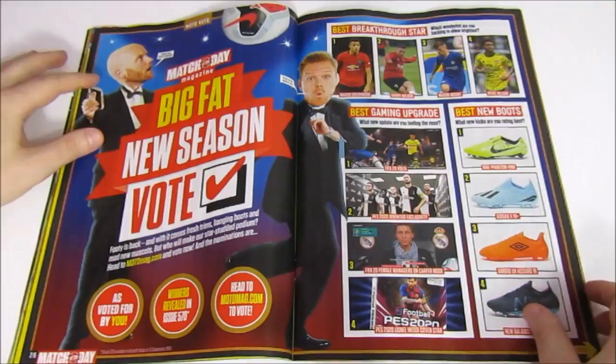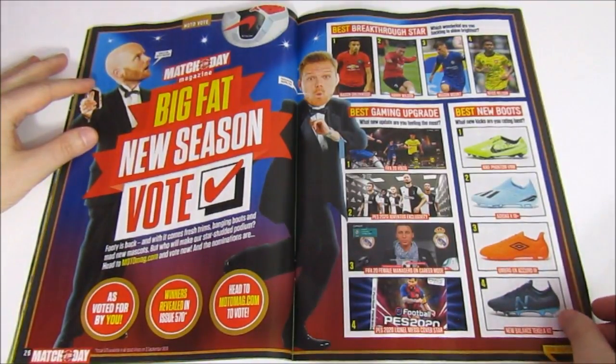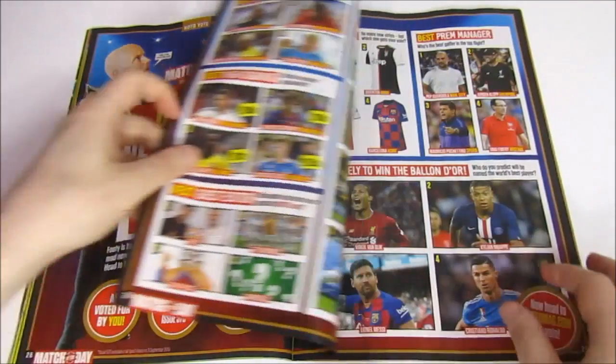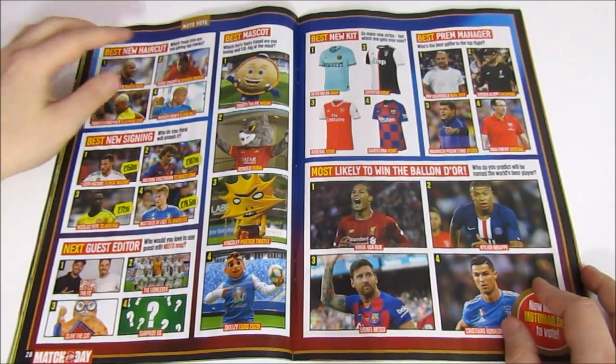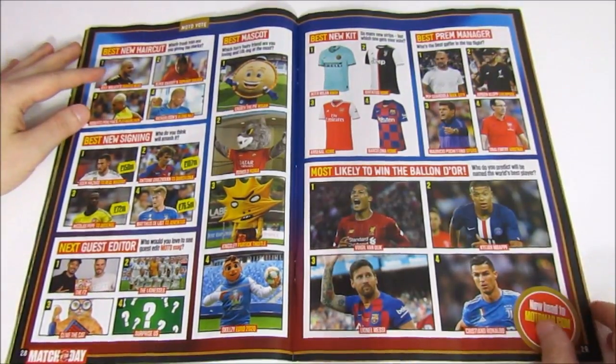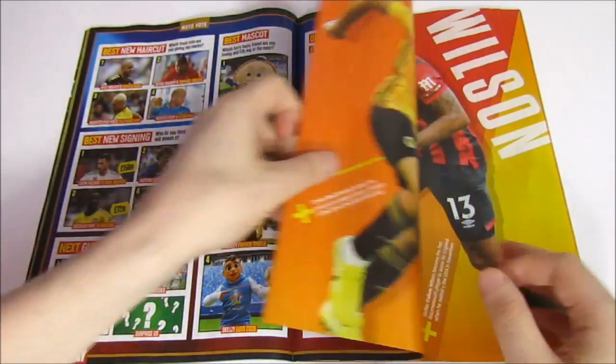And then a vote of what's going to be the best for the season. So the best breakthrough star, the best game, the best new boots, best new haircut, new signings, best mascot. What do you think? Do you think the pie? Yeah, we have to say the pie. I mean, it's got to be a pie, right? It's a pie with a face. I mean, what do you want from life?